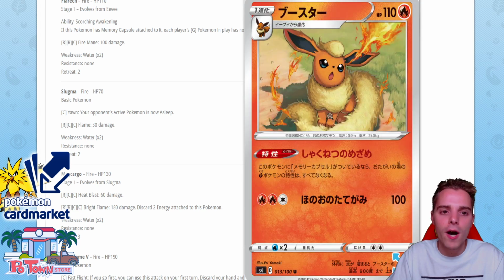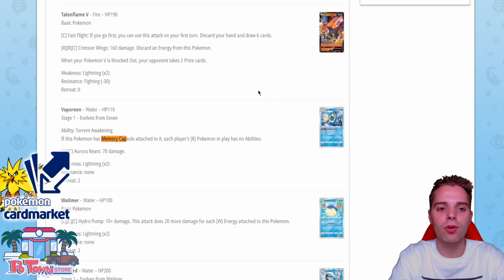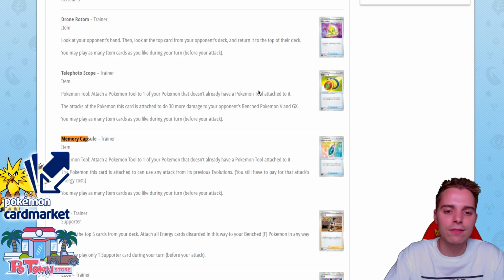Next up is Flareon. If this Pokemon has Memory Capsule attached, each Grass Pokemon in play has no abilities. Now we're going to go over the Memory Capsule in general, because we also have Vaporeon, which does this, as well as Jolteon. The Memory Capsule states here, it's a Tool card, and the Pokemon this Tool card is attached to can use all of its attacks from the previous evolutions.